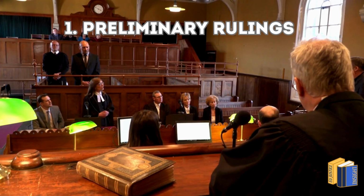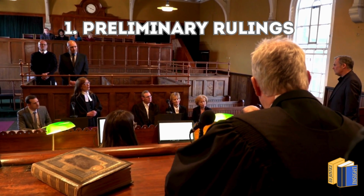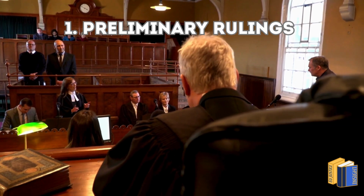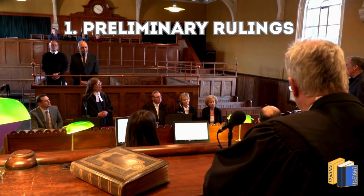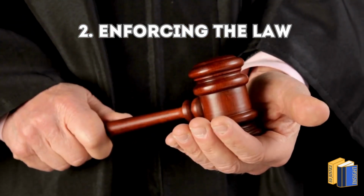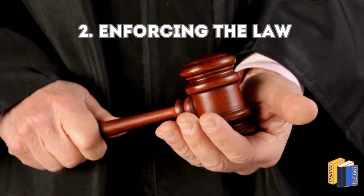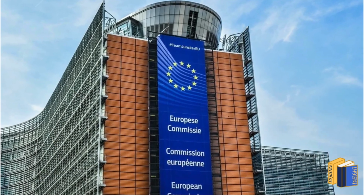National courts of the European Union countries are required to ensure EU law is properly applied, but courts in different countries might interpret it differently. If a national court is in doubt about the interpretation or validity of a European Union law, it can ask the court for clarification. The second function is enforcing the law. This type of case is taken against a national government for failing to comply with European Union law. It can be started by the European Commission or another European Union country.